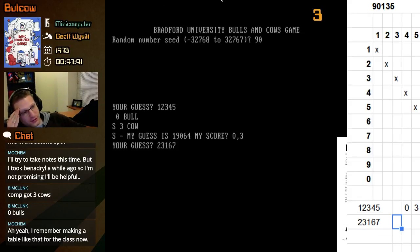Actually, I don't know if this is the best way because we can't keep those bulls as a control, or the cows. Maybe I should only change one digit here. Let's do 2, 3, 1, 5, and then a 6. So we're taking out the 4. Well, to make it easier on ourselves, let's do 2, 3, 4, 5, 6. Change one at a time.